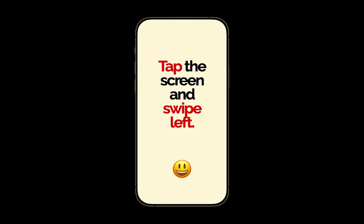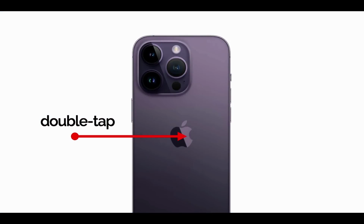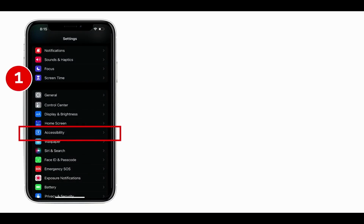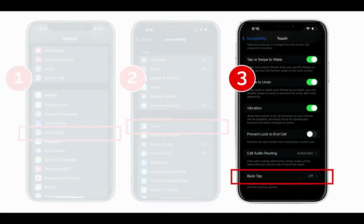All right, now, if that sounds good, you may like this next one even better. This one's the back tap. This one allows you to tap the Apple logo, and your camera comes up anytime. Two taps on your logo, and it comes up. Here's how I set it up. You're just going to double tap the logo. You set this up in the settings. All right, step 1 is go to settings and go to accessibility. Step 2 is you're going to tap on touch. And then when you get to touch, step 3 is you're going to choose back tap. Now, back tap will be off by default, so it's just going to say off. You're going to switch it to camera.